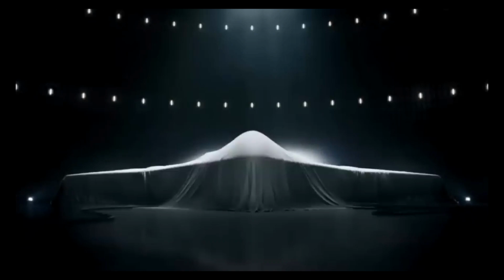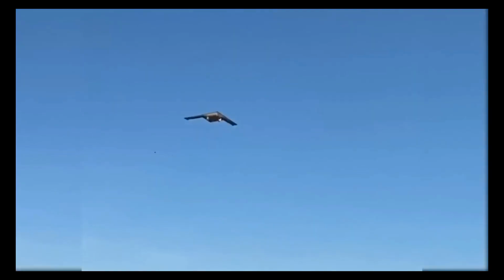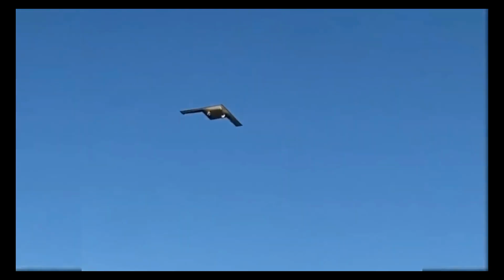After years of being built secretly, the B-21 Raider successfully conducted its first test flight. This is a significant moment for Northrop Grumman and the USAF.